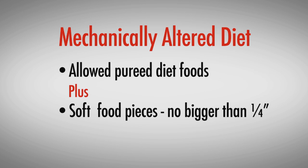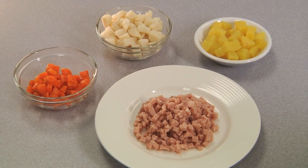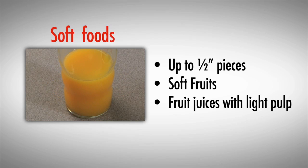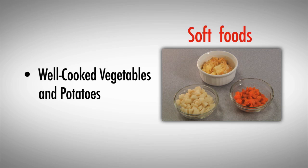In general, foods still need to be soft-textured and moist, with no skins, seeds, crusts, or nuts. Allowing small pieces of soft foods brings new variety to the diet. Canned fruits can now be served diced. Depending on any liquid consistency restrictions, juices with a little pulp and fruits like melons may be okay. Soft, well-cooked vegetables without skins, hulls, or stems are allowed, as are well-cooked potatoes without skin.